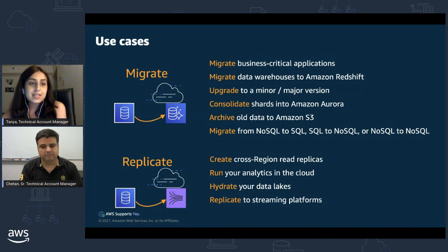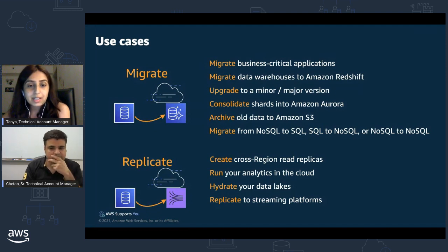A few of the use cases mentioned in the slide: for example, if you're trying to migrate business-critical applications, or consolidating shards into Amazon Aurora, or converting embedded SQL code in an application, you can migrate from NoSQL to SQL, from SQL to NoSQL, etc. You can also migrate data warehouse data to Amazon Redshift using DMS and SCT. It also supports replication, where you can create cross-region read replicas and run your analytics in the cloud, and then hydrate your data lakes.